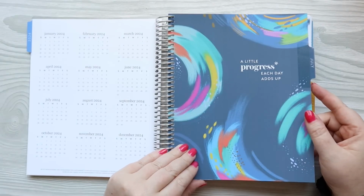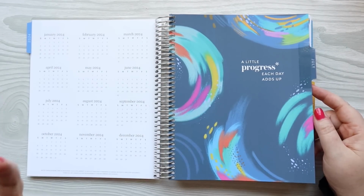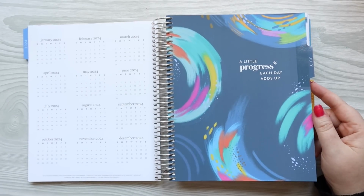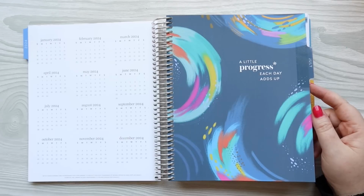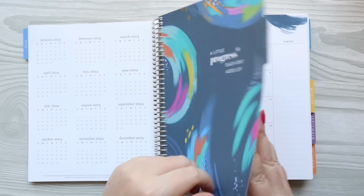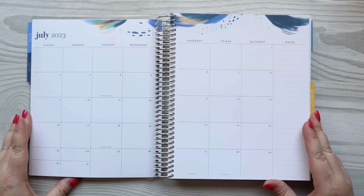Okay, so those are the title pages. So the actual layout of the Daily Duo didn't change too much, but the design is what makes it new every year. And I know there are a couple changes I would have loved to see in a Daily Duo. I'll point those out, but it's just preference for me. I know they must have kept it in because people like it, but anyway, I'll throw those out. Okay, so this is what the monthly looks like in the Inspire.